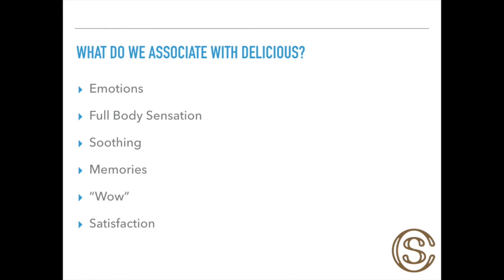Memories, again, whether it's something of a childhood memory, a great experience you had, another great dish that you had, maybe some kind of travel, anything that you can eat, and it can generate these kind of thoughts and provoke these different things, to me that's delicious. Creating a wow factor. When you eat something, say, wow, that's good. It's probably delicious.